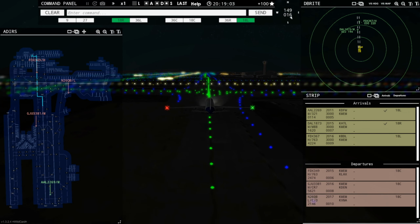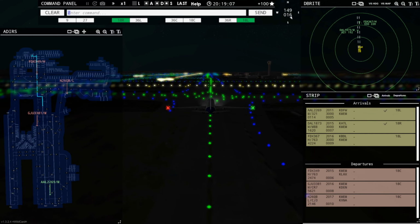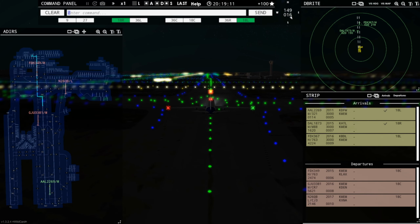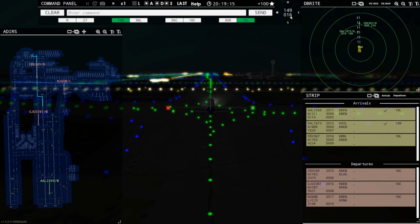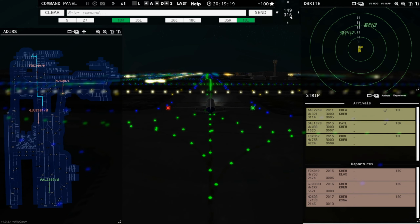Today, I thought we would do a shift here at Memphis International Airport, an evening shift. It's about 20 after 8 in the evening. So I figured we'd give it a go here for 30 to 40 minutes or so. We got a couple of arrivals coming in right now, a Delta and a FedEx Heavy.